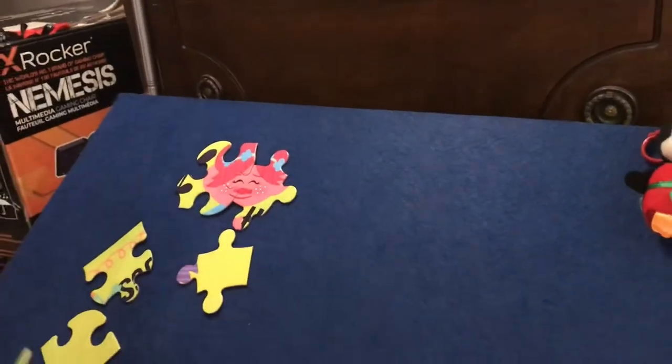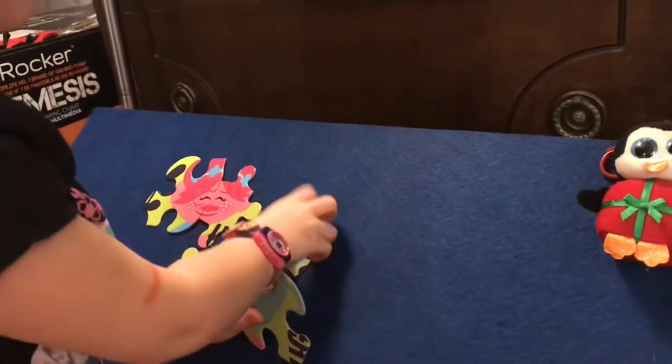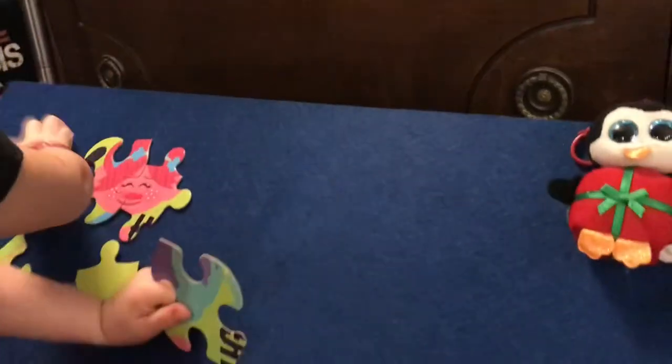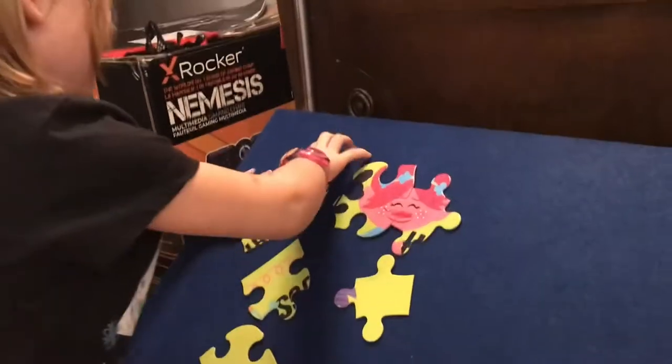Nope, not yet. There's more pieces in between them. So we'll just set him here for now. Or here. Yeah, we'll just set him right there for now. My hand, buddy. Yeah, just leave him here. Okay, you don't want to put them together? You had them together.